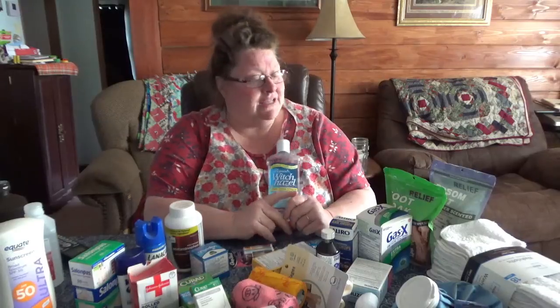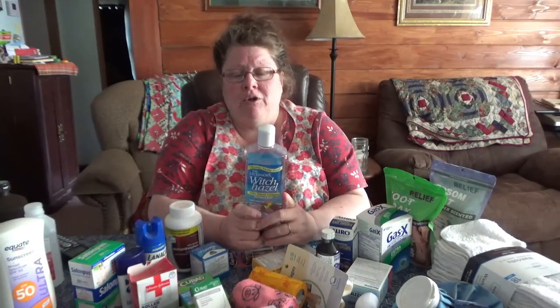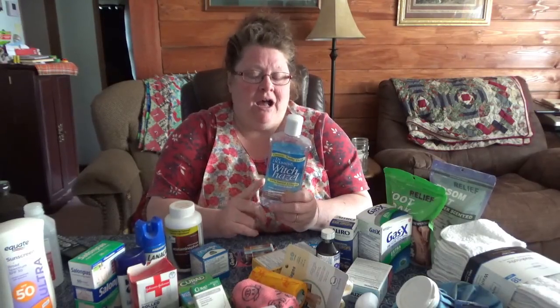Along with your alcohol and your peroxide, I like to keep witch hazel on hand. Now, I'm showing all these things to you today, and I'm not trying to promote any certain brand. These are just what I happen to have on hand. But I really like witch hazel. If you have any kind of little abrasions or little places on your skin, witch hazel is really good, in my opinion, to take care of that. I'm not a doctor or nurse or anything medical. I just know that I've had really good luck with taking care of some of those little places that have given me problems.